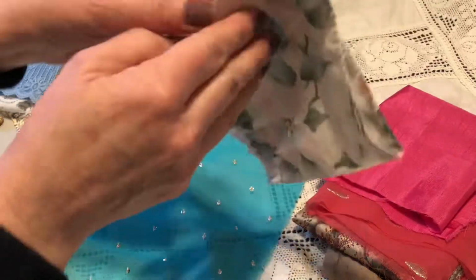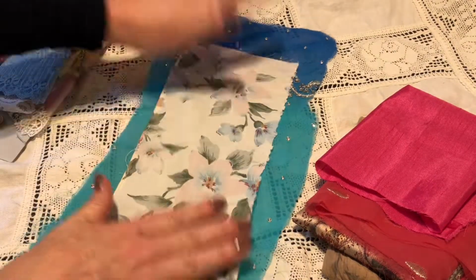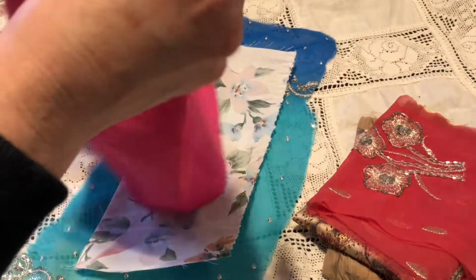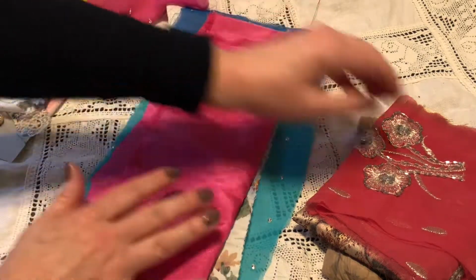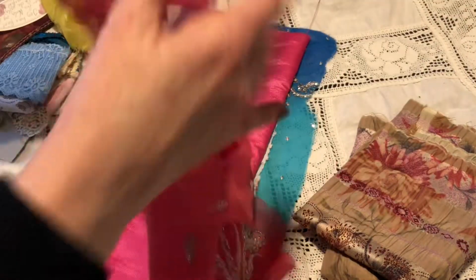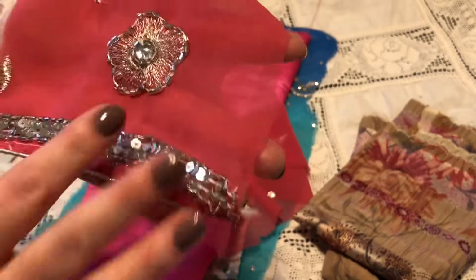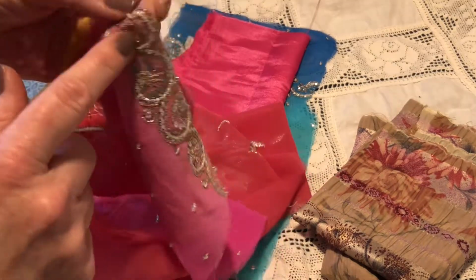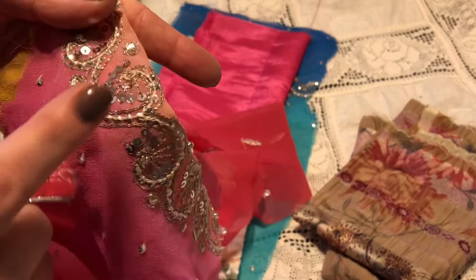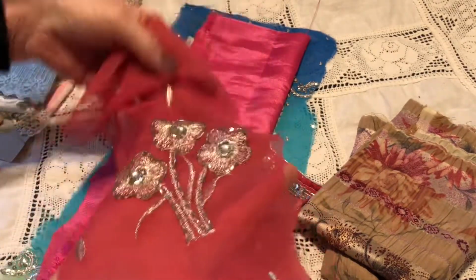And then she has some pretty, I think, vintage fabric here. And some, this feels like silk too. Maybe it's from a sari. Bright pink. And then we have this. This is heavier, so you see all the beading. So most of the saris I have don't have the real beads. They have a lot of these. Oh, I forgot these sequins, but not so much these heavier pieces with beads. So I really love that.